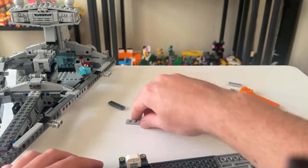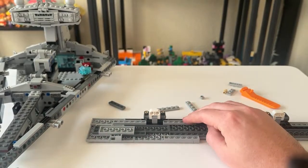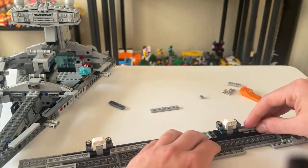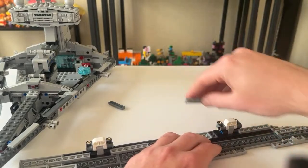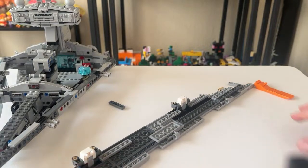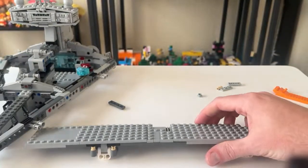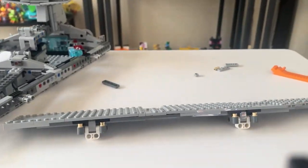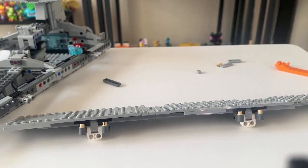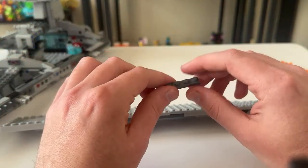All right, so that piece is gonna go there. This piece will go here. There we go. What about you? What's your favorite Lego set that you own? There we go. And then we're flipping this over. We try to get a little bit of a better angle here to show you guys what I'm working on. There we go. All right, and now I need these two pieces here. Oh, man, this is going to be some good pics.